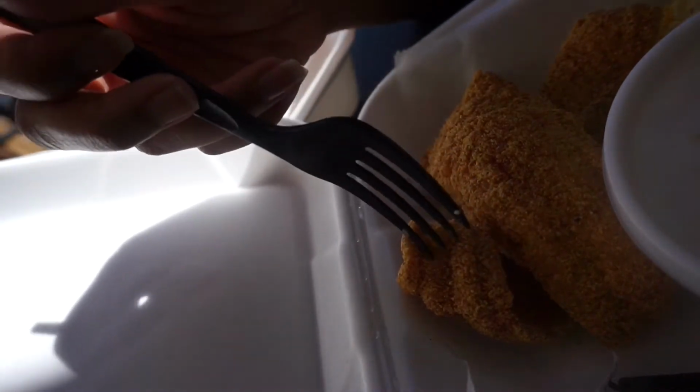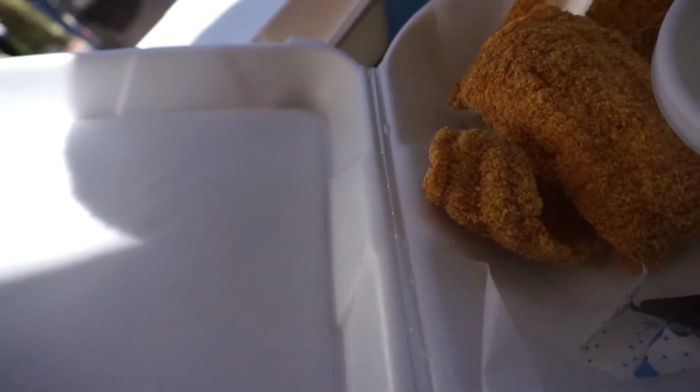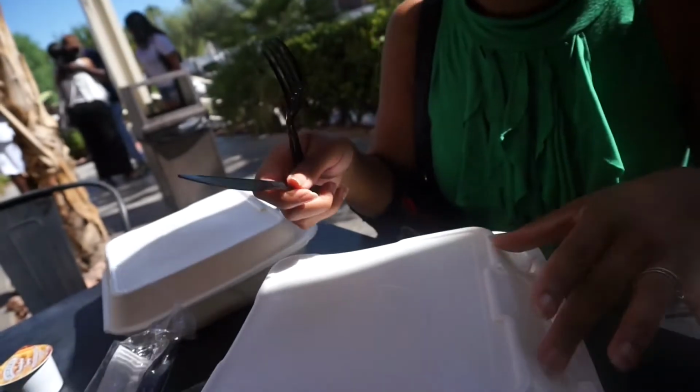As you can see, it's kind of curling. Very, very good. See that one little piece right there, kind of curled. This is amazing. Bad boy looking like a zipper. Let's see what that waffle is tasting like, baby.